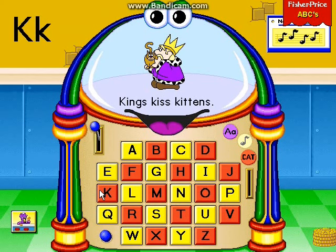With Fisher-Price ABCs, kids will love coming to the Jungle Cafe again and again. This engaging mix of interactive music and animations is an ideal way to turn your child's early computer experience into an alphabet of joys.